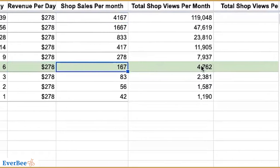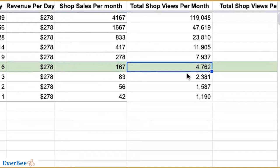So 167 sales. Total shop views based on this conversion rate, 4,762. You can go ahead and look at your visits in your dashboard, and you can figure out how many visits or views your shop is currently getting every month. And you could see that this is probably a little bit more realistic, 4,700. Let's keep going.